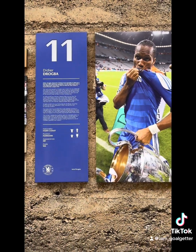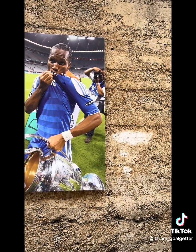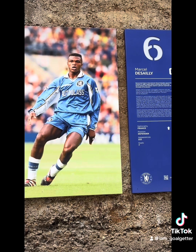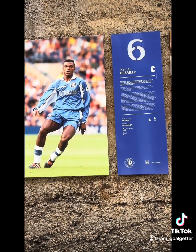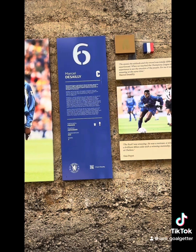From Didier Drogba, let's see another player we have there. And here is Marcel Desailly, former captain of the club. He was the captain before John Terry took over. So he's also here as one of the iconic players to have ever played for Chelsea.